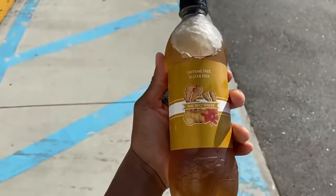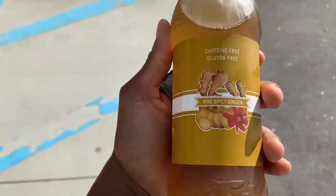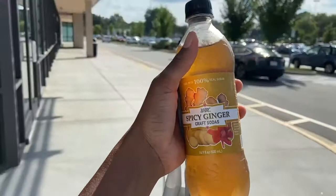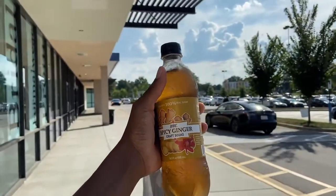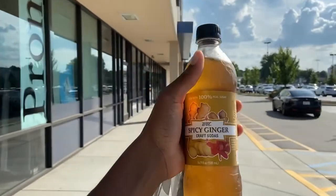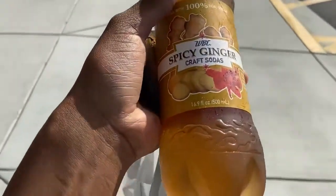All right, guys. So I got this spicy ginger drink soda. It's caffeine-free, gluten-free. I feel like it's going to taste pretty good. I'm hoping it tastes pretty good. That camera is just great. Such a great camera. iPhone 11, guys. Highly recommend. But yeah, I think it's going to taste good.